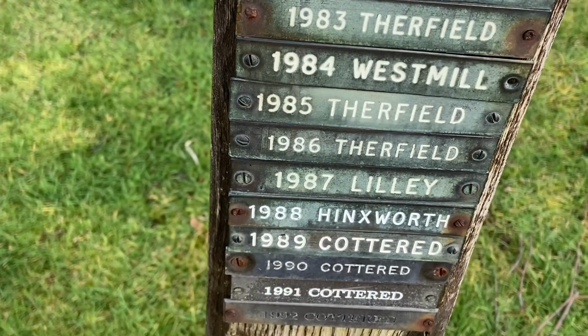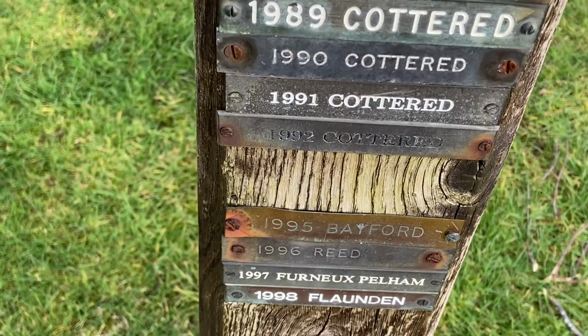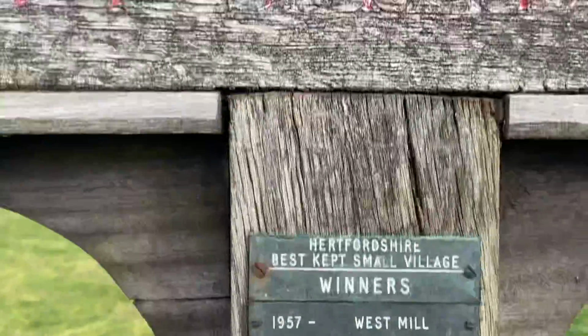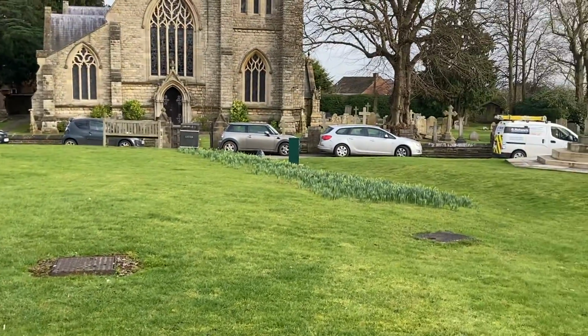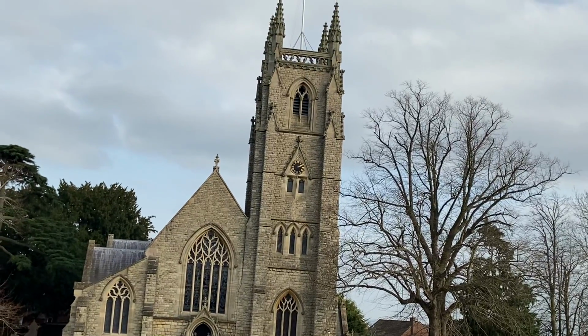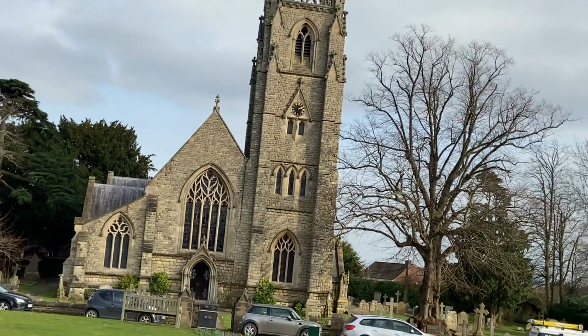And of course stopping at 98, and then of course right where we are, the winner in 99. So that's pretty special. And there you go, another view of the church, showing a clock there, 2:10.